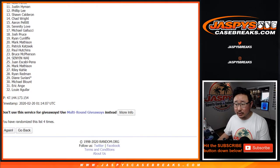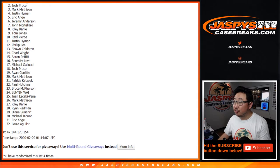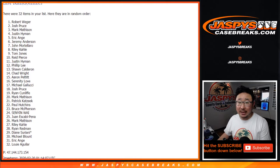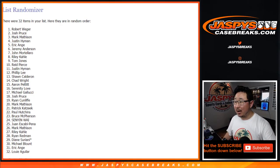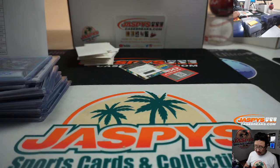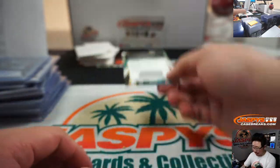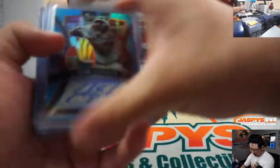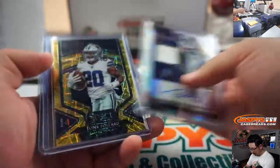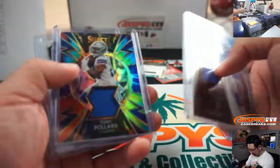After four times, the points will go to Josh Pruce. And Rob, you'll get the XRC card. So hang on to that and watch the draft, and we'll see who the third wide receiver taken is, and you'll get a short printed card of his. Here's a quick little auto and auto relic recap. Pretty solid first half.